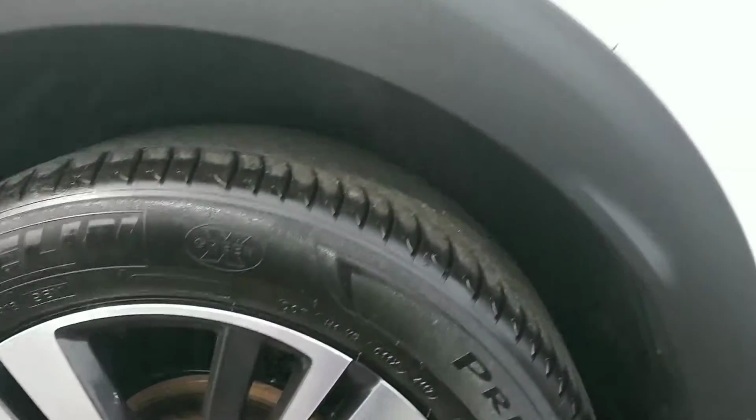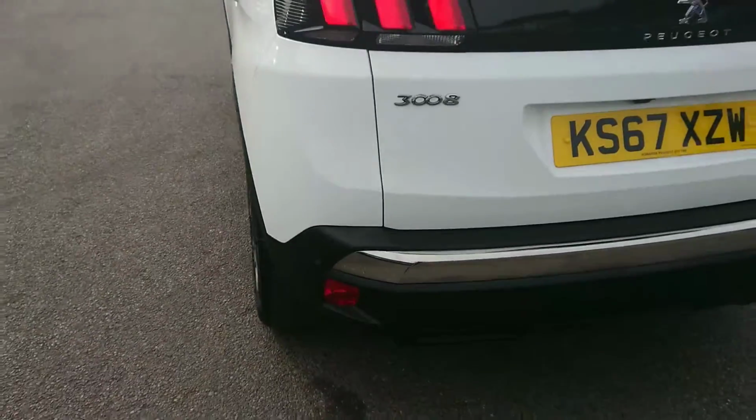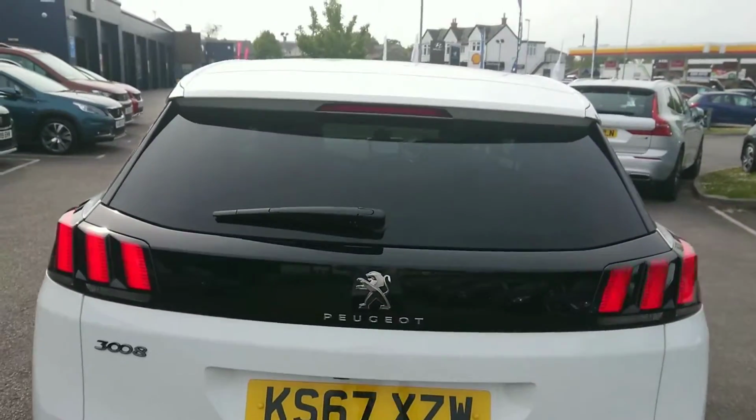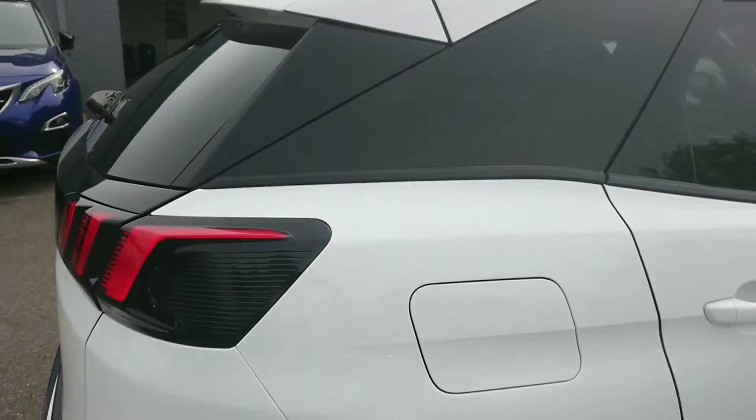Yeah, it's all tidy. The only mark that I found in here, I don't even know if you're going to be able to see it on the camera, it is very, very shy and faint. You might just be able to see the tiny little mark just there that could be touched in, but otherwise just a few little scratches under there, very, very faint, which is actually a benefit with white cars. They're actually quite easy to repair for little marks, but otherwise I can't find anything else on her at all.